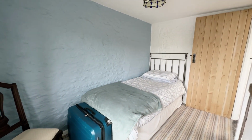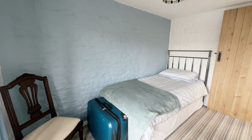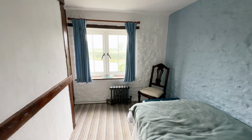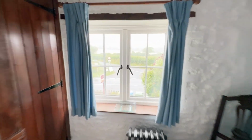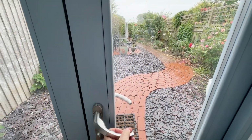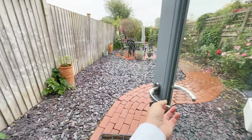So you'd have the bedroom at the back en suite, and this could make a really lovely freestanding bath, shower in here as well. Nice view over the vineyard to the front, so an opportunity there. So that's the house. Let me show you outside.